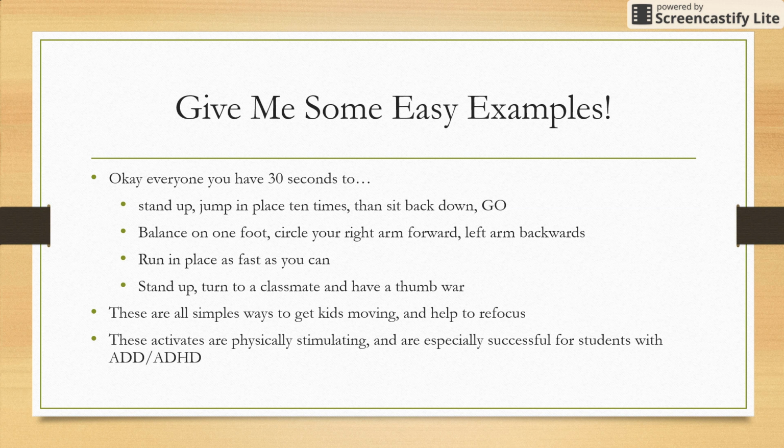I might, as a teacher, stand up and say, all right, everyone, you have 30 seconds. Stand up, jump in place 10 times, then sit back down, go. Short, simple task with a start and end point.